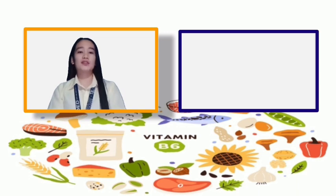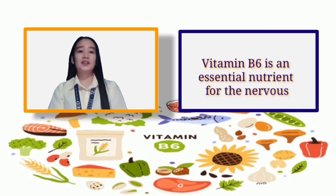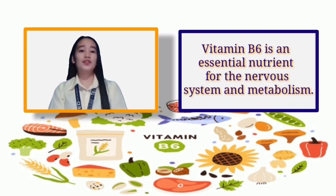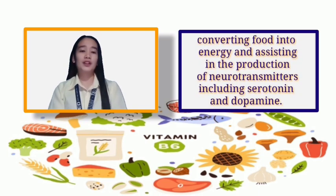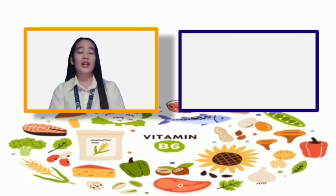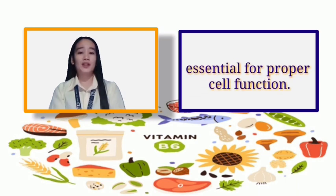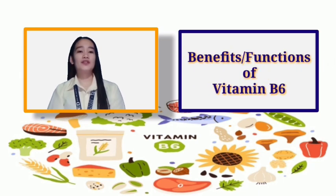In addition, let's talk about the roles of vitamin B6. Vitamin B6 is an essential nutrient for the nervous system and metabolism. Its functions include converting food into energy and assisting in the production of neurotransmitters, including serotonin and dopamine. B6 is one of the 8 B vitamins. This vitamin group is essential for proper cell function. Let's move forward to the benefits or the functions of vitamin B6.